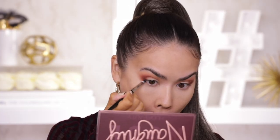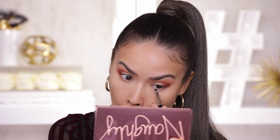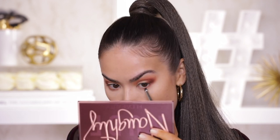The lower lash line, I'm just going to smudge whatever is remaining on this brush and connect it to that top lash line, but I'm not yet doing anything too harsh. I'm just adding that little bit of shadow. And then I'm going to take that same shade that I used for the eye socket area, Arouse, and layer that right on top.